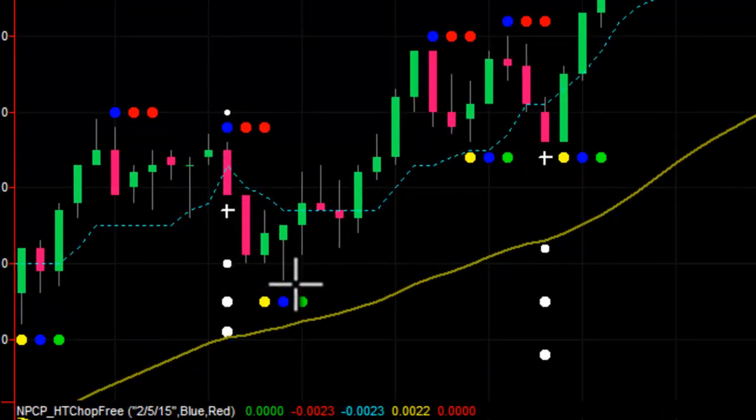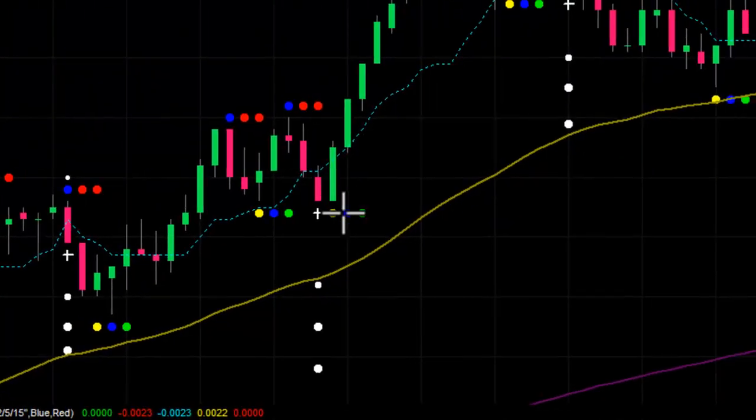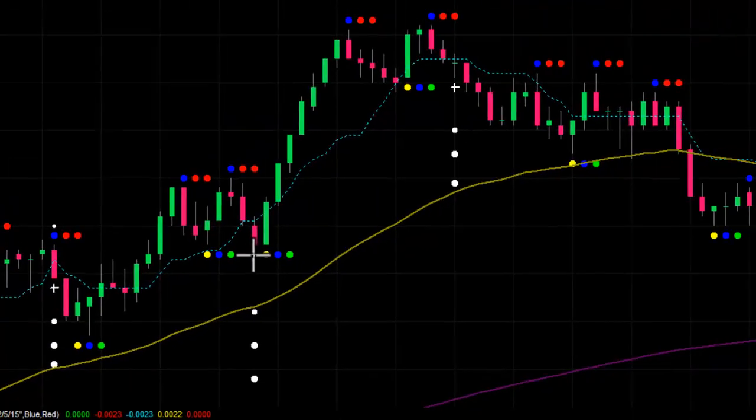Doesn't go very far before it turns around and goes the other way. You have a setup here, but notice that the price never moves down far enough to trigger into the trade. How do I know that? Because this little plus sign here is your entry point.